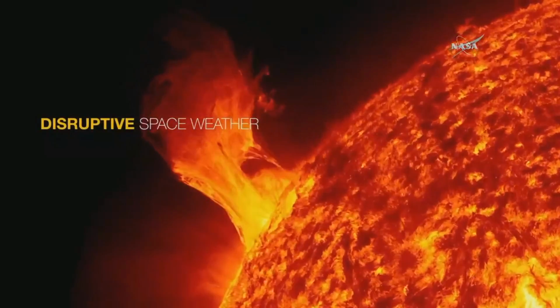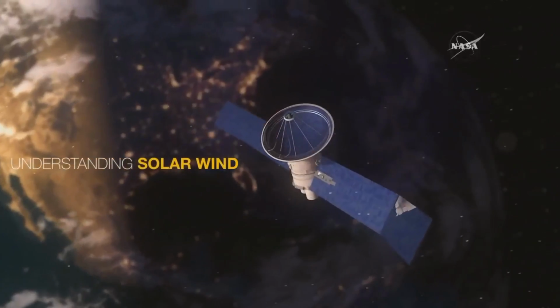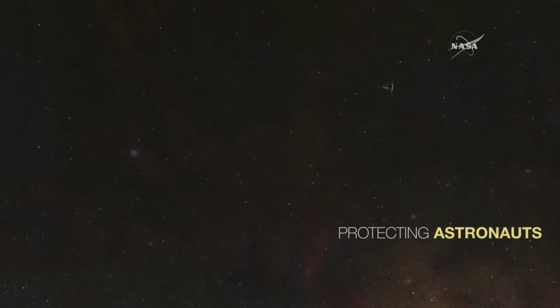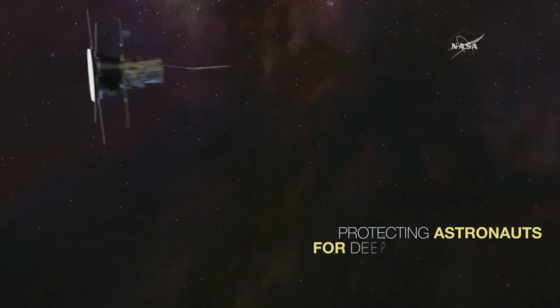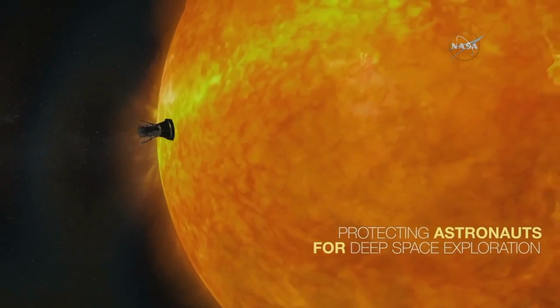Besides impacts here on the ground, we also need to understand solar wind to help us explore deeper into space. Just as ocean explorers need to understand currents, NASA needs to understand space weather to help us send astronauts to the Moon, Mars, and other distant destinations. To help us understand more about this space weather, let's go over to Tori with a live guest to help explain. Tori?